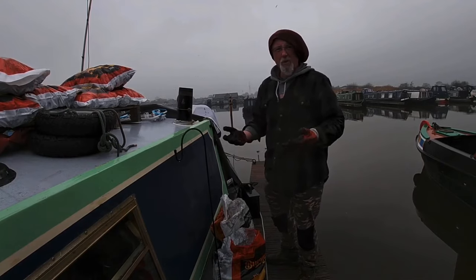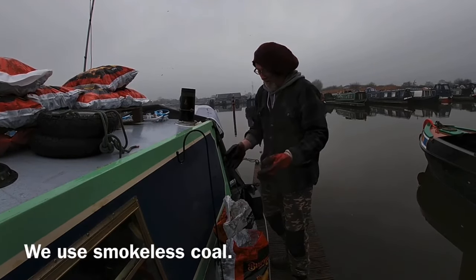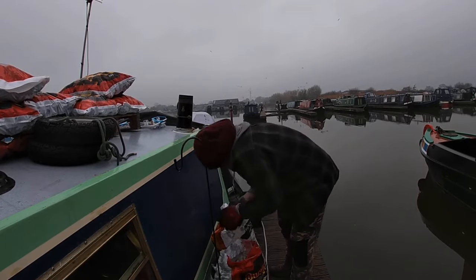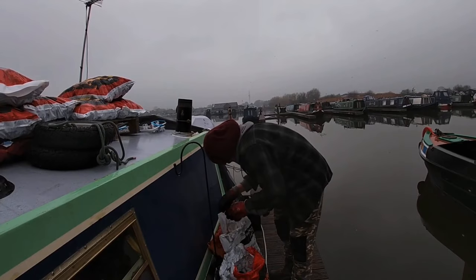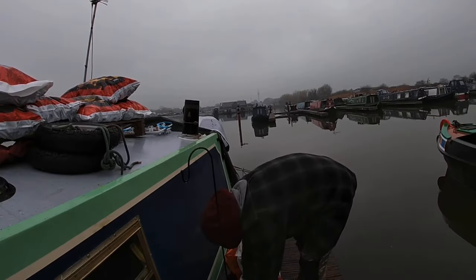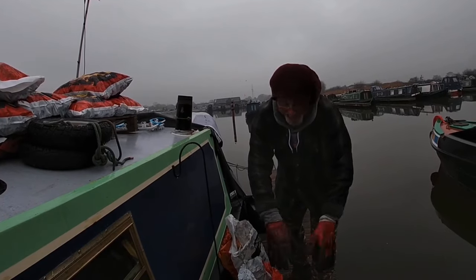It's dirty fuel coal, but it's damn good, because you can put it on, leave it on overnight, bank your fire up, and it will keep you warm for hours. It just burns away slowly in the background. Old King Coal. Marvellous. See what I mean about being dirty?